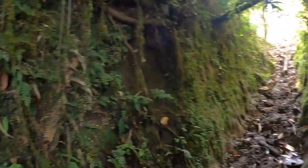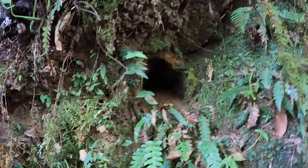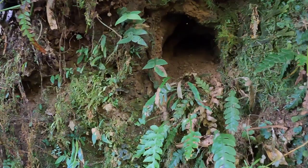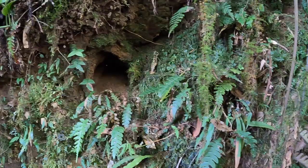Look at this. That looks like an active hole right there. Notice this loose dirt at the bottom, some of which has fallen down here. That is the sign of an active hole. I wonder if I should put my hand in there. Holes. I wonder if there's any tracks. Very interesting. It looks like a challenging spot to climb up, so probably not an armadillo, I don't think. It's too small for an armadillo. Very large tarantula, perhaps.